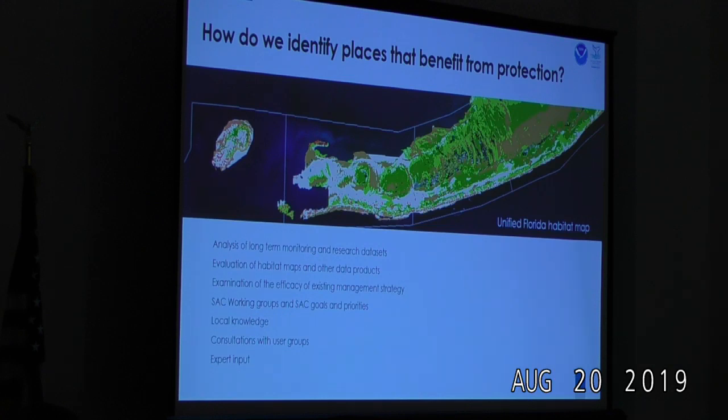Some of this research and monitoring looked specifically at how well the different zones were performing, starting with surveys that were done prior to their implementation and continuing annually to look at some of the changes. And then one of the real key steps was that a lot of this information was used through this Sanctuary Advisory Council working group process, and really trying to get at some of the goals and the priorities that have been identified through the Sanctuary Advisory Council.